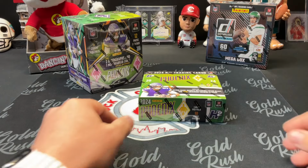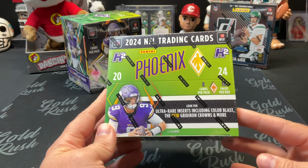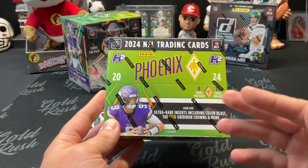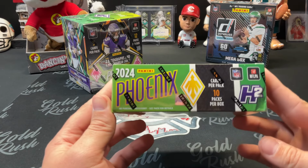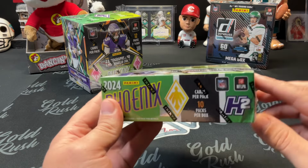All right, guys, without further ado, let's rip into these two boxes. We are going to kick things off with the H2, the Hobby Hybrid here. You're looking at 10 packs per box, 8 cards per pack. They do have the new Color Blast, which out of Phoenix looks better, in my opinion, than any other Color Blast we've seen. They also have the Gridiron Crowns, which is a kind of a lower end case hit, but they're still pretty cool. Oh, is that a little ding on the box? Okay, maybe a little good mojo there.